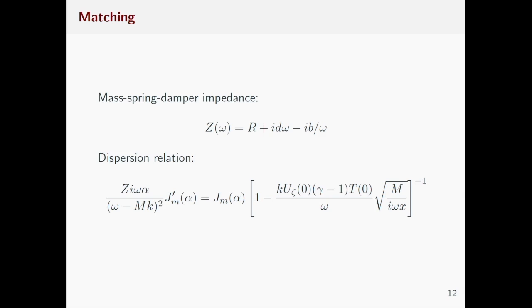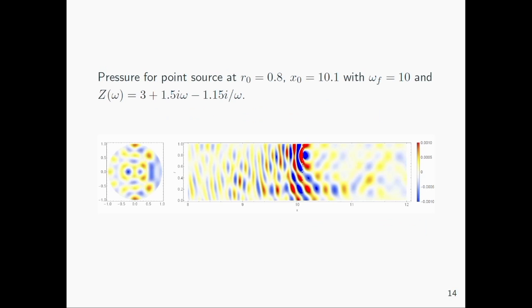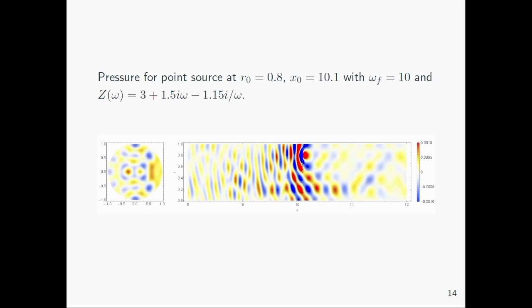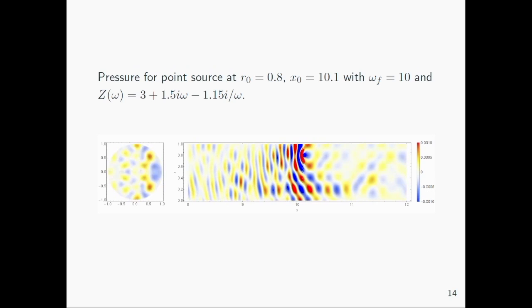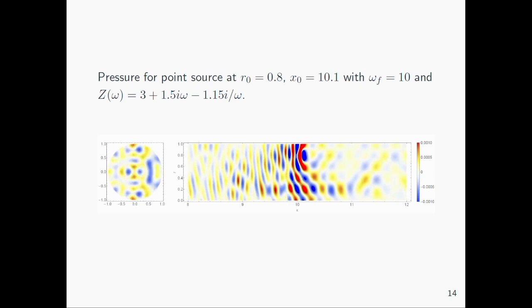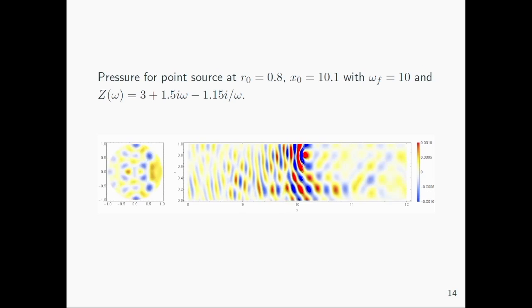So just to show some results for this, we can look at a point source at some point r0, x0, and invert our Fourier and Laplace transforms for long time to get something like this. So we've got a point source at xc equals 10.1, and you can see the waves here. And although it looks like there's waves coming in from the right, those are actually evanescent decaying waves. It's just because we're at long time, their phase speed goes to the left, but they do decay to the right.